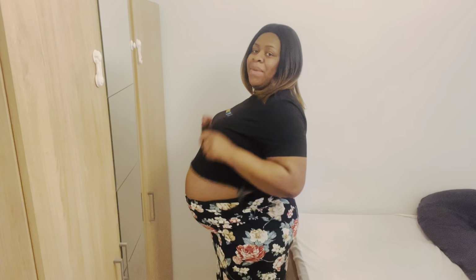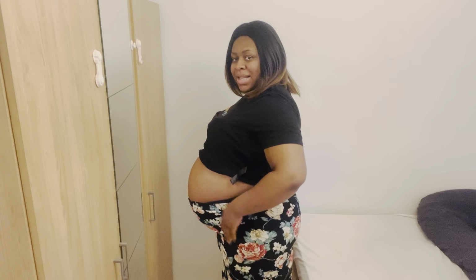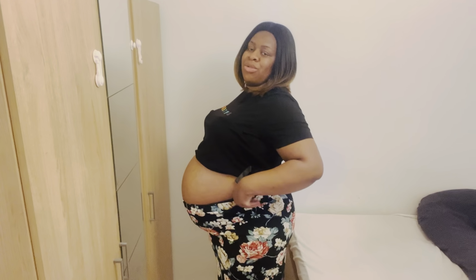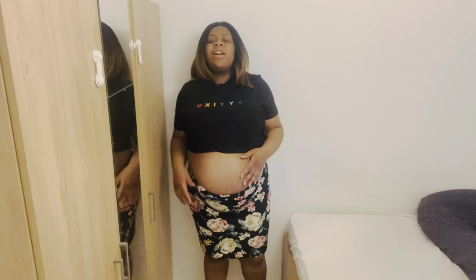So guys, the next thing I want to show you is the skirt I'm wearing with the top. This is actually a maternity skirt. Yeah, I'm showing my bare belly. But this is a maternity skirt, with the button and everything that you can use to adjust it as your belly grows. So yeah, I love the skirt. It's just short. It's giving what it's supposed to give. I got this one for when the weather is a little bit warm, warm enough for me to just wear a skirt and a top and go wherever I need to go.